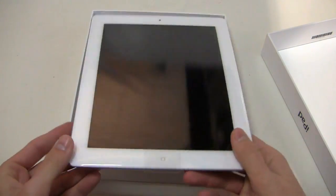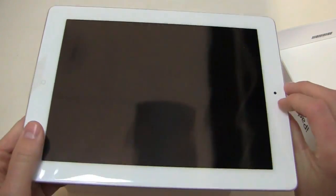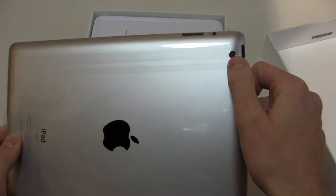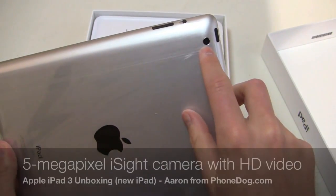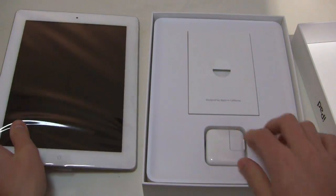There it is. Beautiful white iPad. We're going to call it the iPad 3 just for purposes of this. The iPad 3 or the new iPad with your FaceTime camera on the front. Here's another spec bump as well, 5 megapixel iSight. So interestingly enough, a couple of things. First of all, they went back to calling it an iSight camera, but it's a 5 megapixel shooter on the back that takes HD video as well.